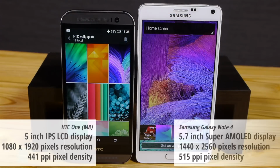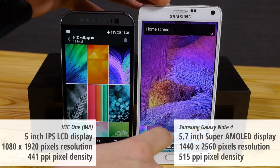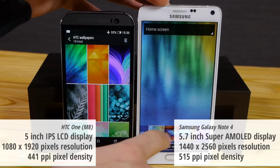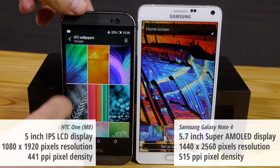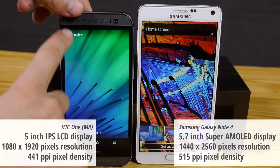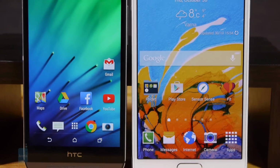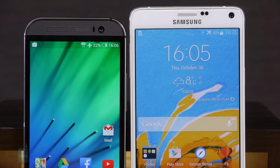The Galaxy Note 4 comes with a 5.7-inch Super AMOLED display with a Quad HD resolution, while the One M8 sports a smaller 5-inch screen of the IPS LCD kind, but a lower 1080p Full HD resolution. Both are very sharp, but the Note 4 has the upper hand with an amazing pixel density of 515 ppi. In real life use, the difference between the two is not all that noticeable. You have to hold your phone very close to your eyes to see any pixelization.